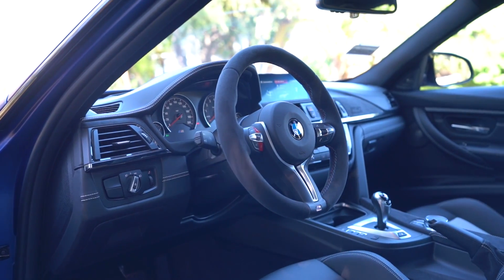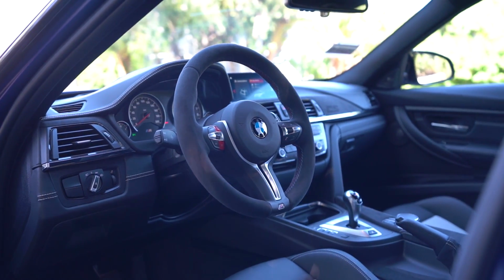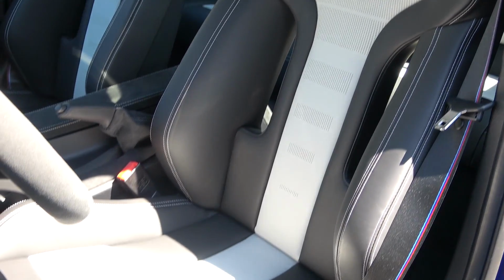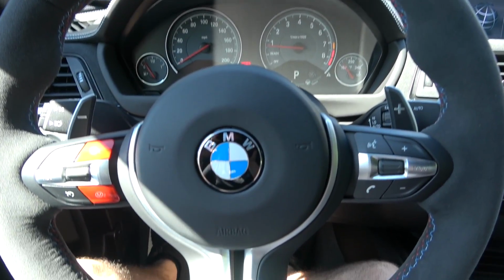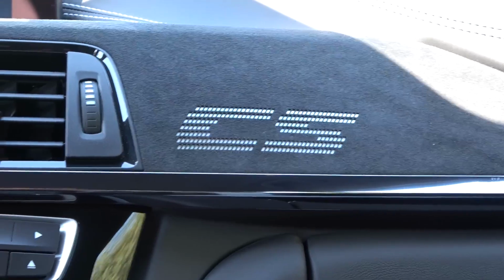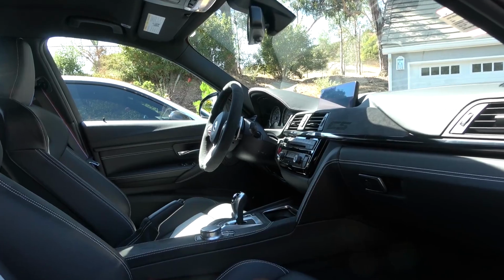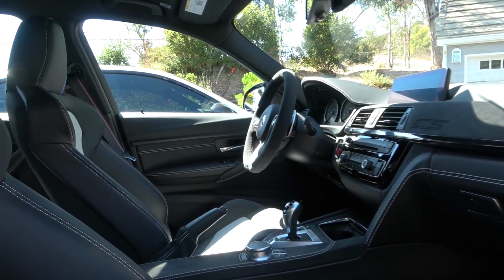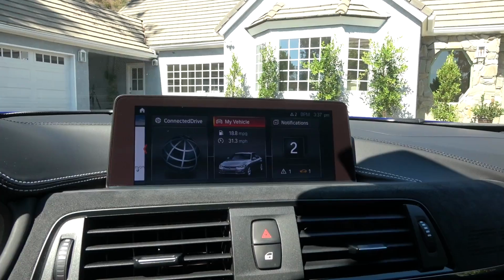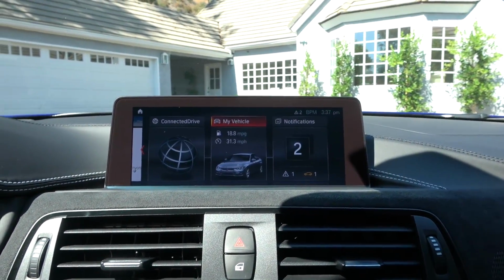The inside of the F80 M3 CS is light years ahead of the E92. For the CS, we get this custom two-tone interior that looks fantastic. There's Alcantara on the steering wheel, little Alcantara accents on the dash with a CS logo. It feels high quality, it feels premium, and it feels like you're inside something special, which you are. The infotainment screen looks a lot nicer in the F80 than that dual hump design in the E92.